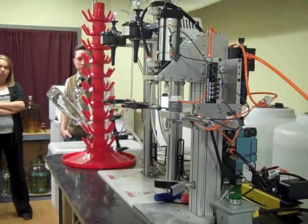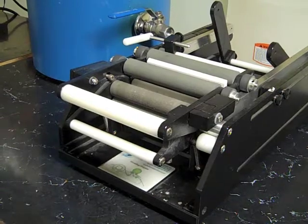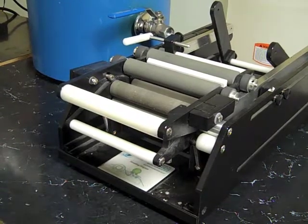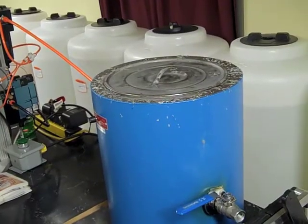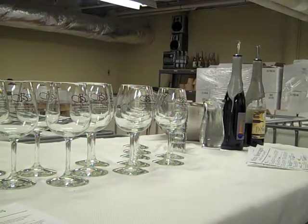Using their own equipment, Infinity can fill, cork, and wax roughly 200 bottles an hour. A signature characteristic of Infinity wines is their hand-dipped wax top. This is to add extra sealing and to give a unique and classy appeal.